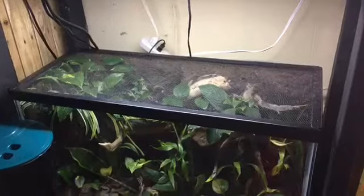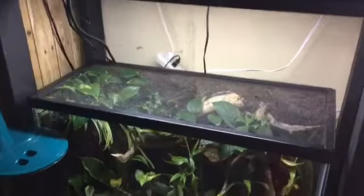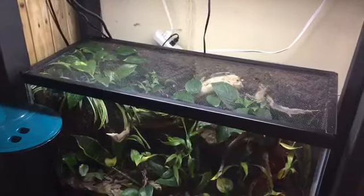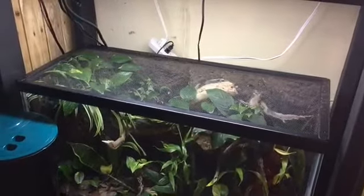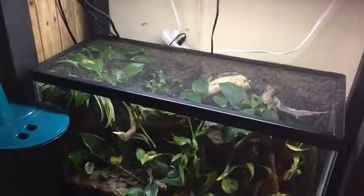Also, the insects, which is kind of a put off for me with most reptiles. Obviously, I have a leopard gecko now, but my colony of dubia roaches can be sustained while still feeding my leopard gecko, so that's pretty cool.